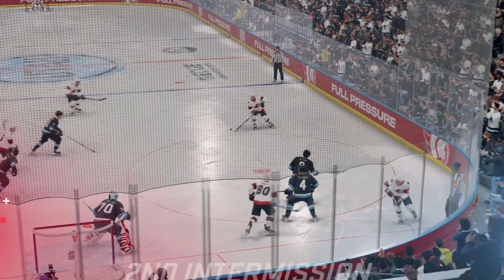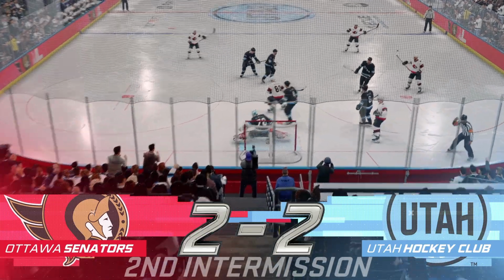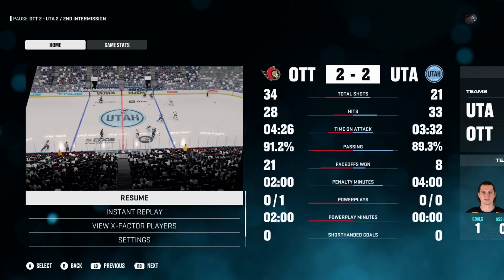Still one more period of regulation time. We'll see what happens in the third next. And courtesy of you, our fellow fans, please keep the aisles clear during game flow. Wait for a break in the action to be returned to the team.